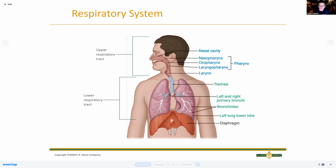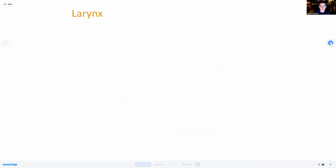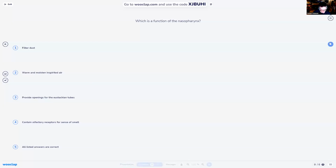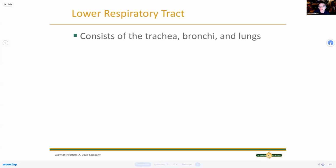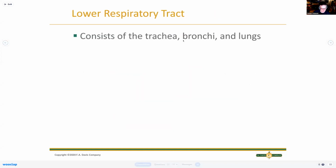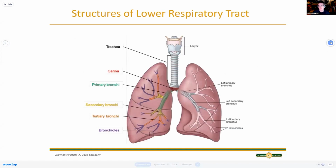Okay. Lower respiratory tract is fairly straightforward. You have the trachea on down from that. And this is discussed on page 370. And you have the primary bronchi after that. Again, think of the lower respiratory tract as this subdivision: trachea, the two big bronchi and all their subdivisions, and then just the lungs themselves, right? So if you look at the lower respiratory tract, it looks like a tree, right?